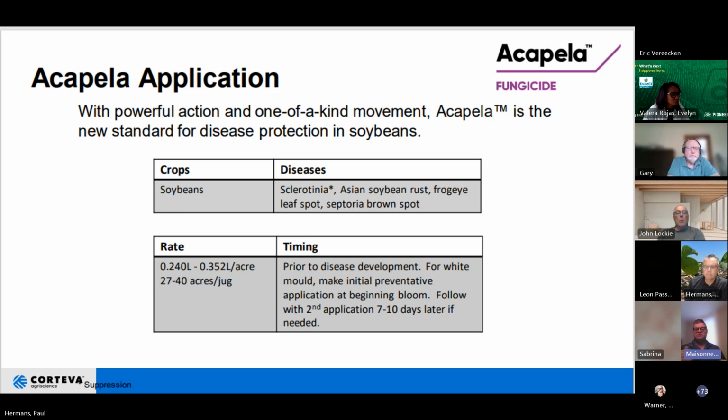In Viatude, of course, it's been balanced with the Prothio, but we do know under high infection areas and high infection conditions that higher rates are definitely recommended. For white mold, you make that initial preventative application at the early bloom, and when you start to see flowers in that first week, I think it's time to start gearing up the sprayer.